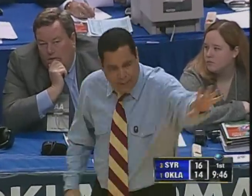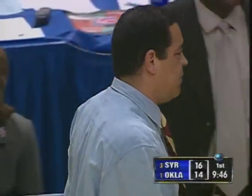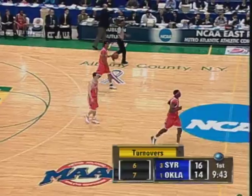travel against Ebi Ara. You see Kelvin Sampson telling him on the jump stop, pass it off. You come to a jump stop, you're going to have to go to the basket. Blake Johnson enters for Oklahoma.